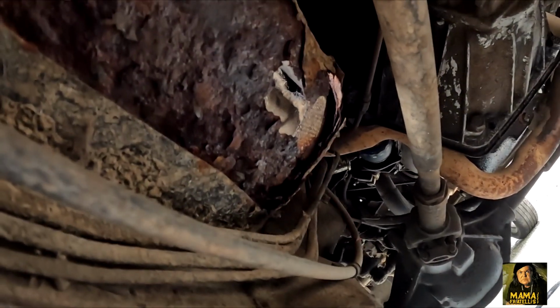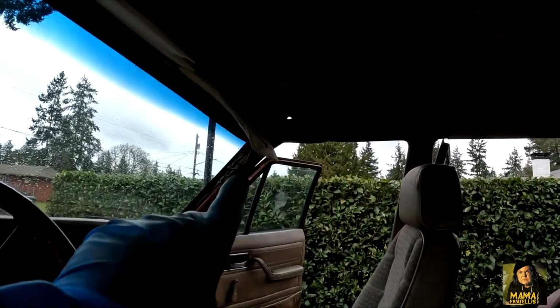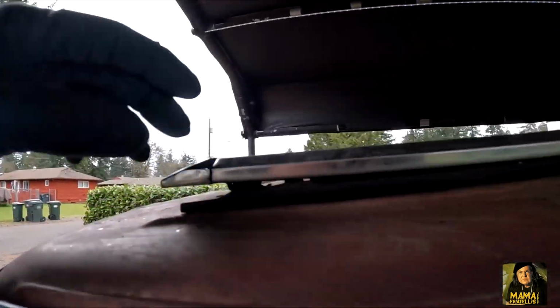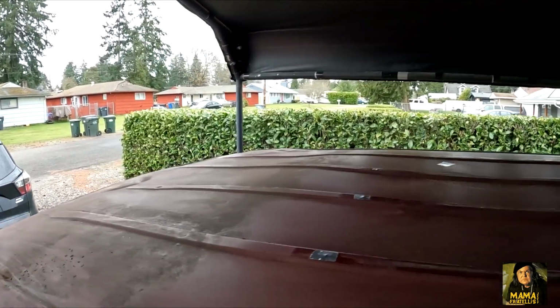I was taking a closer look under the vehicle and found that there was rust that ate through on both the driver and passenger front floor pans. We would need to replace them. The Jeep had a lot of moisture in it. It was coming from the roof because the cargo rack strip holes were leaking. It was time for them to come off and seal the holes to stop the water from pouring in. I removed the strips. Then I vacuumed and cleaned the holes and temporarily sealed them with tape.